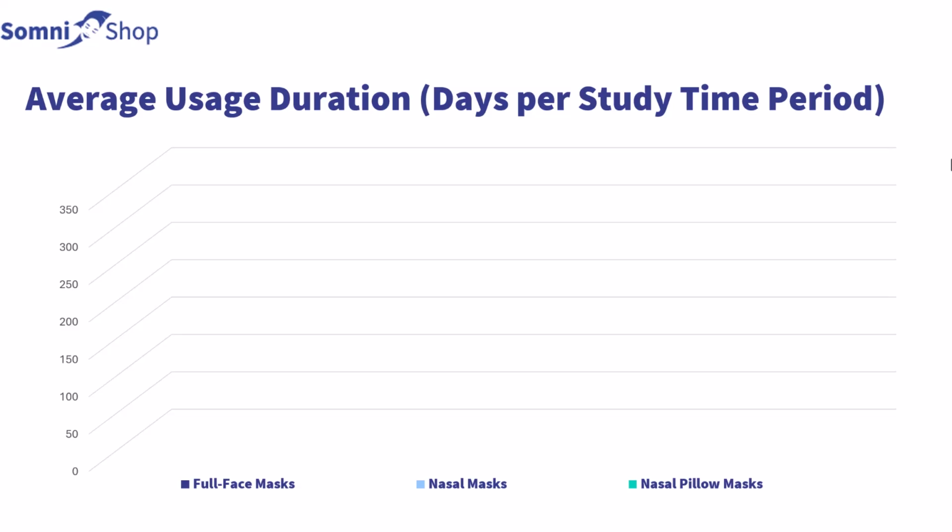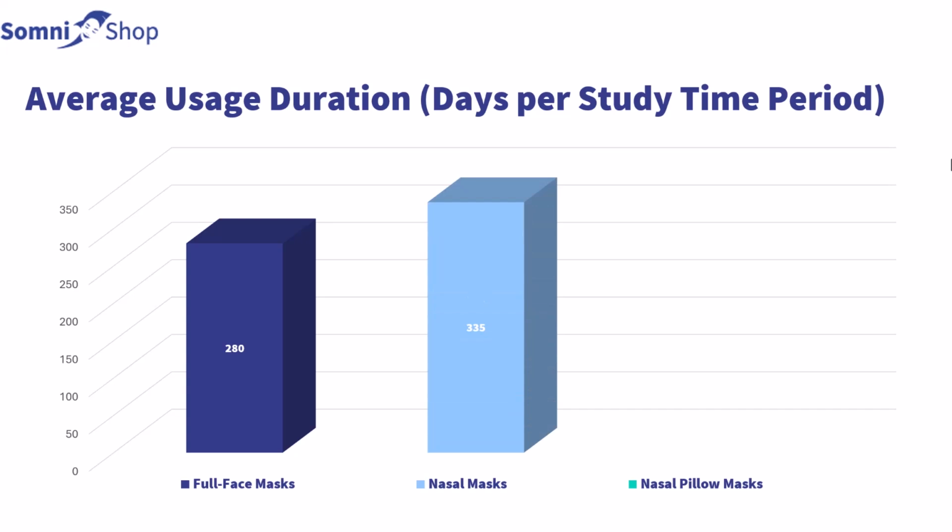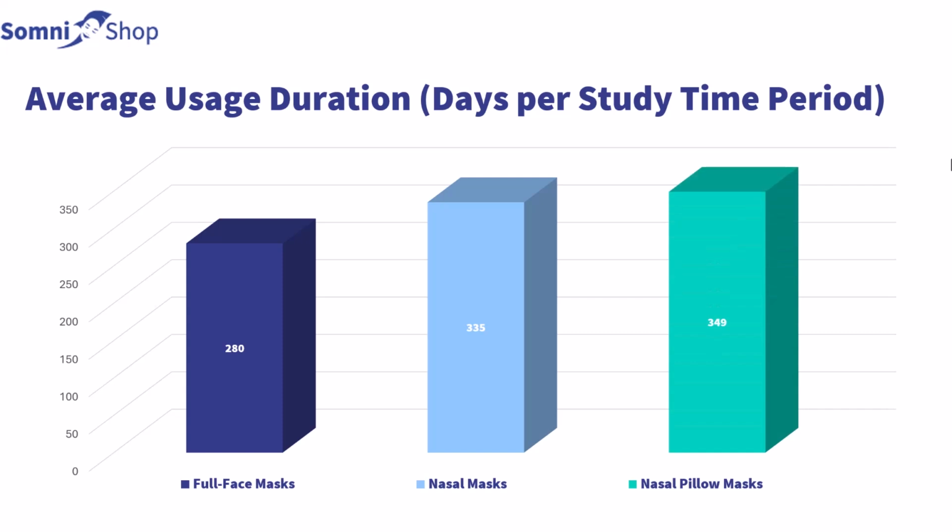How long do people use each mask type? The same study also tracked how long people use their masks over time. Here are the study findings on average usage duration. Full face masks were used by the study participants for 280 days. Nasal masks were used for 335 days, and nasal pillow masks were used even somewhat longer, namely for 349 days. Of course, all measured within the very same time period.